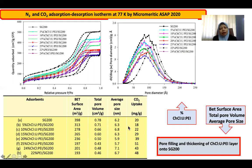But for carbon dioxide uptake, it is very interesting to see that SG200, although it has the highest BET surface area, has a carbon dioxide uptake of just around 20. So when we impregnated the ternary DES, it increased up to 25%. It goes to 51 milligram per gram, so almost a threefold increment.